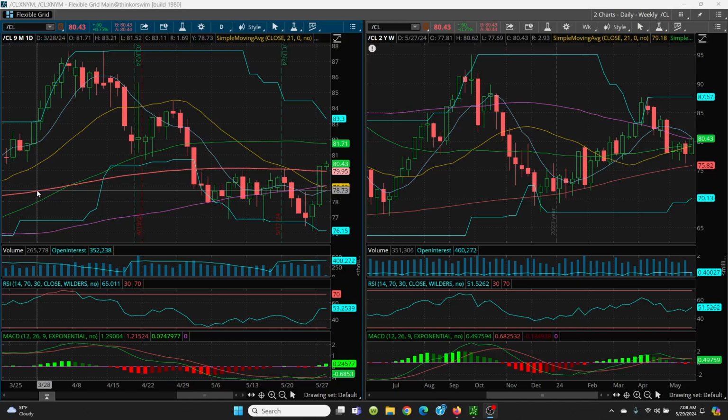So what you want to watch today is this 79.95. You need to close above that. That's key. Okay. The target up here is going to be 81.71. That's your 50 day. That's your target. So now, hopefully, we'll have a nice trading range going right on up.